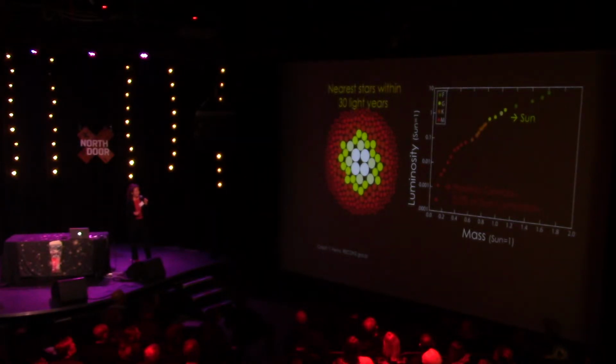So you have about 20 of these red dwarfs, these M dwarfs, to every one solar type star. Okay? So our sun is not your average Joe star. Everyone says the sun is an average star. It's not. It's way rarer than these M stars. These M stars make up 75% of the whole galaxy stellar population.